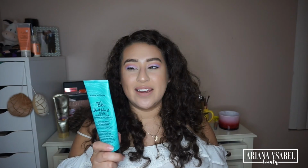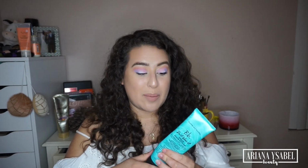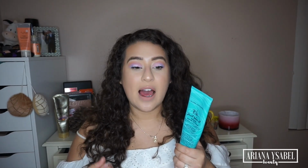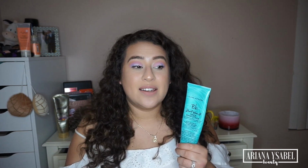I got a sample of this actually in my Sephora Play box a couple months ago, and I used it and I loved it, and I was like, okay, I have to buy this. So this is not drugstore, this is from Sephora, so it's a little bit pricey. I'll list the product with a link in my description box so you can purchase it if you decide to. But this stuff I love because it feels really conditioning to my hair, and it helps reduce the frizz, so that way I can sort of wash and go if I really want to.